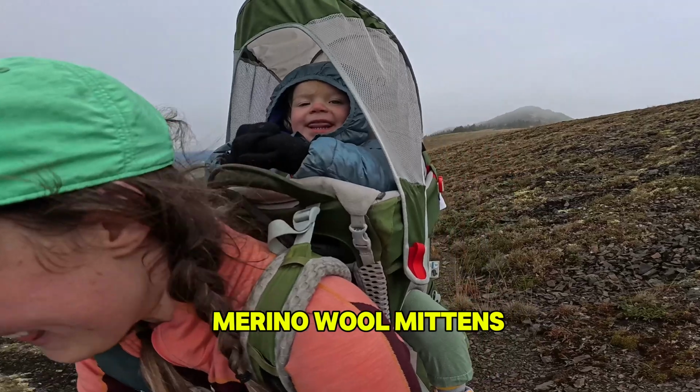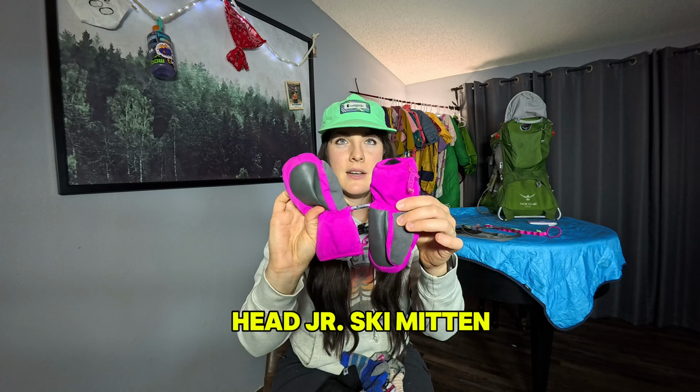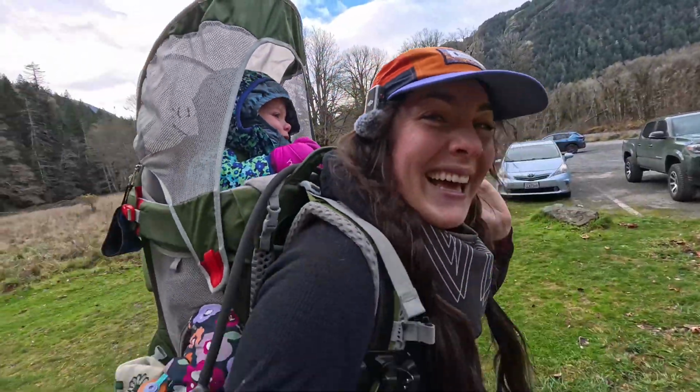When it's chilly outside, I have merino wool gloves. I just got these off Amazon, but they're 100% merino wool. These are great for when it's kind of cold out. If it's really cold out, I have these gloves I got from Costco. They're just Head brand. I think they're like 10 bucks, but these are fleece lined. They're super thick and cozy and they're waterproof.